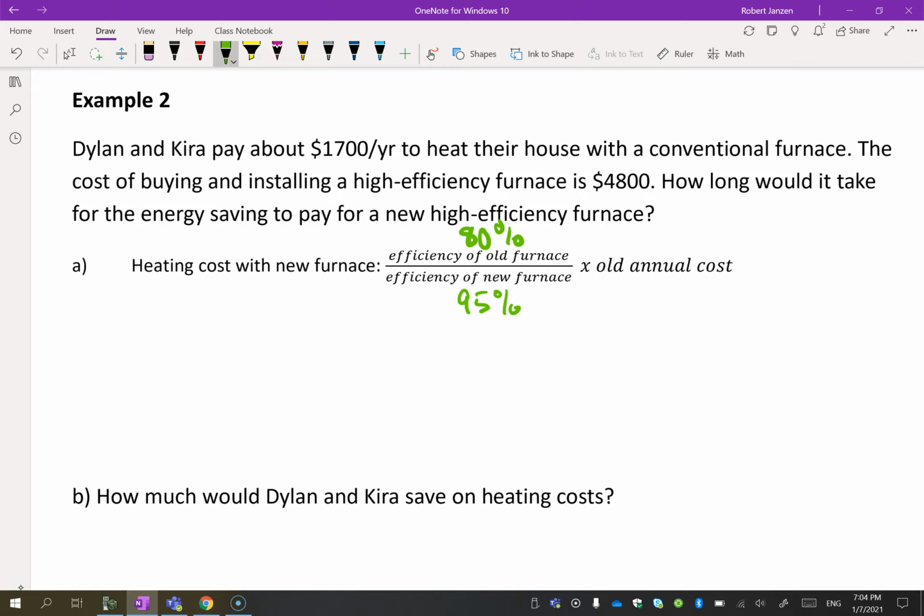Okay, so how do we do this? Well, if we want to calculate this, it says the heating cost with the new furnace is the efficiency of the old furnace divided by the efficiency of the new furnace times the old annual cost. So I can figure that formula out. I'll go 0.8 over 0.95 times 1,700.